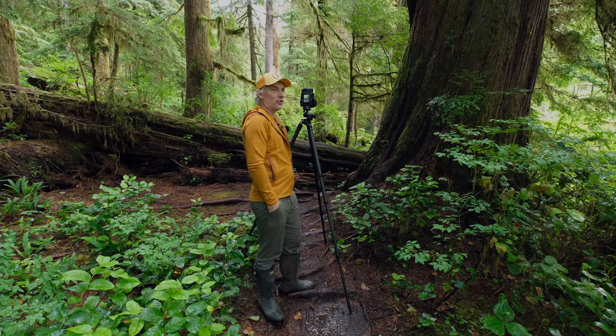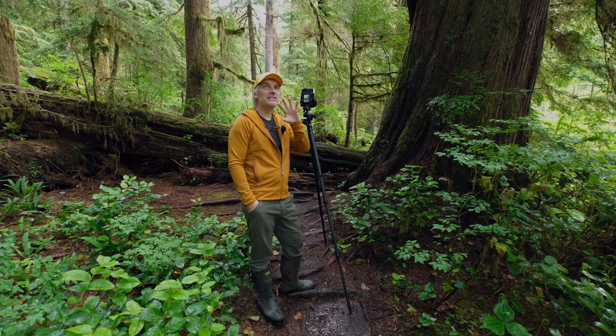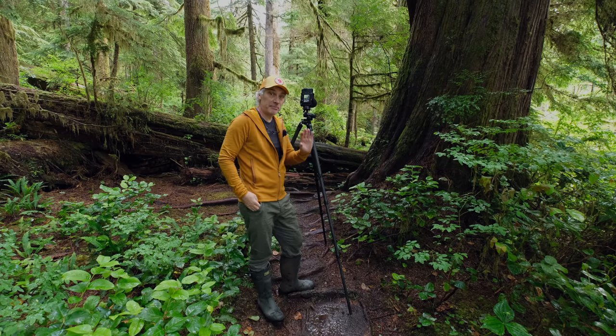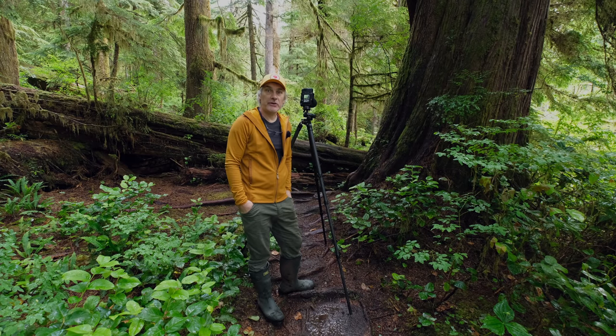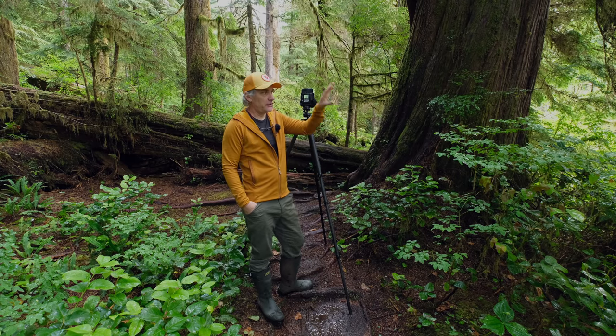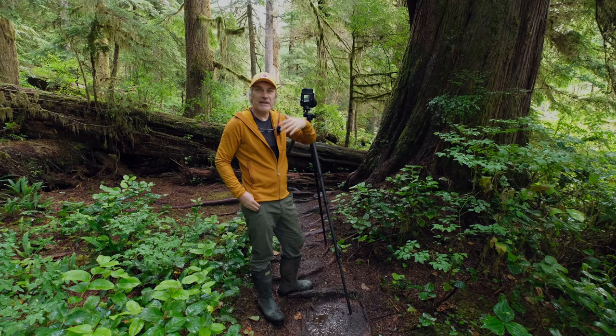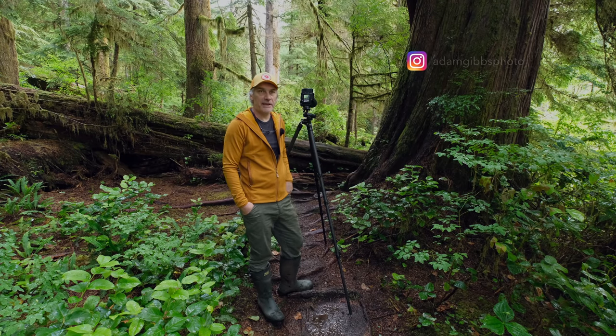Wow, this has turned out to be an absolutely gorgeous morning. There is sun coming through, but it's very light overcast, which is perfect for forest photography. Just in front of me here, there's a river, so there's a nice bit of clearing. We're getting ambient light coming in on the side of the riverbank here.